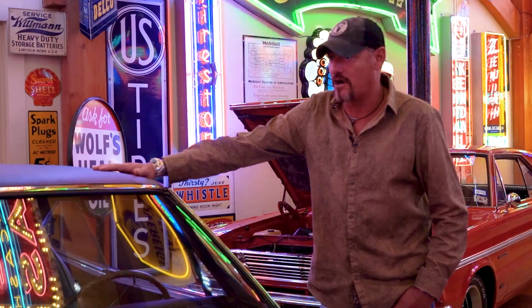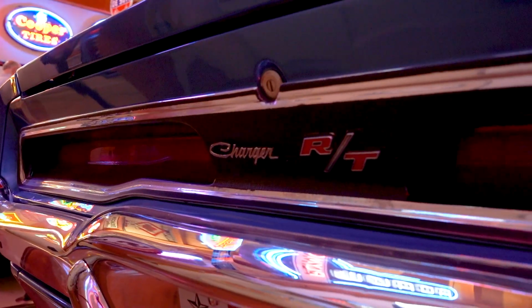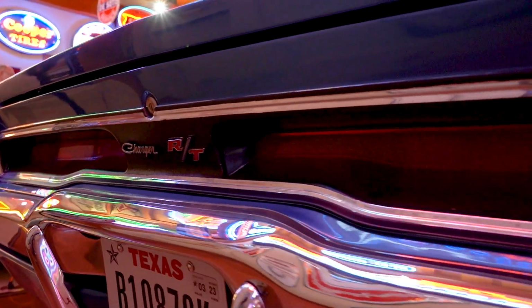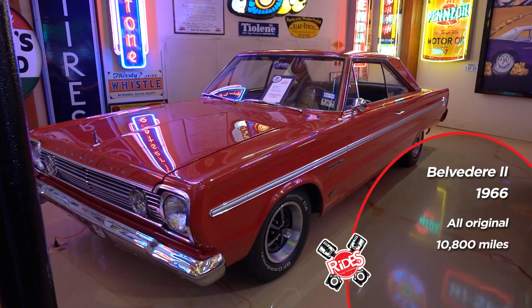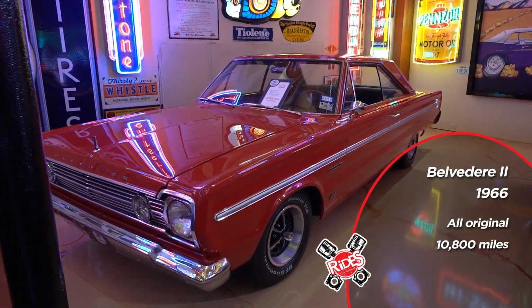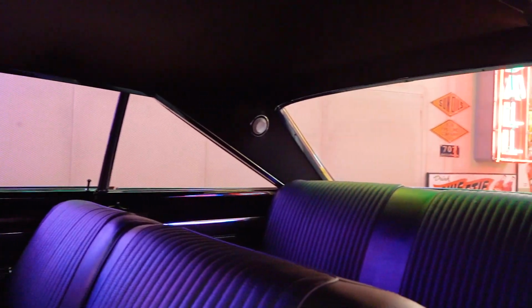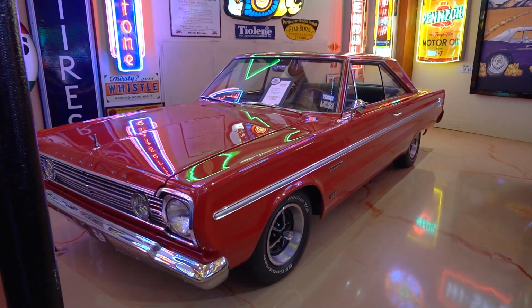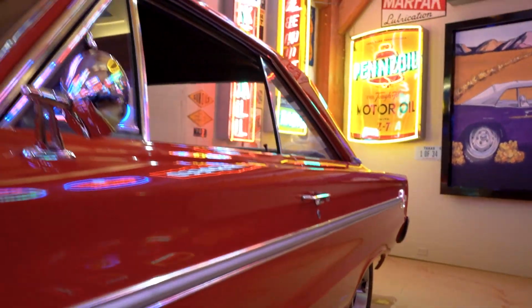Is this an untouched car? This is an untouched car. And then if you look at the back, there's the hole, and that's what they've been putting on the latest generation. Then over here, you see an all-original, only 10,800 miles on this car, 1966 Belvedere II. This is the original paint, the original interior. 284 were made in 1966. Besides being red, it looks like Granny's old car. 284 Granny's had them. Yeah.